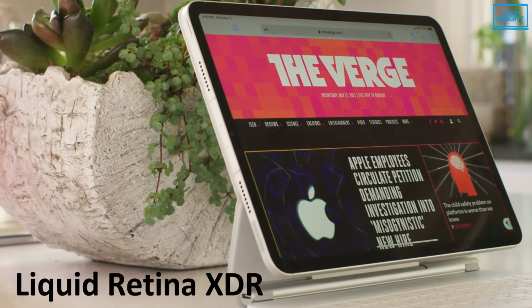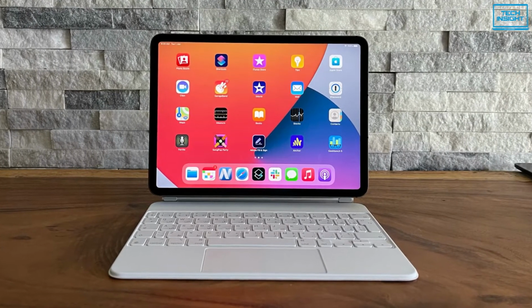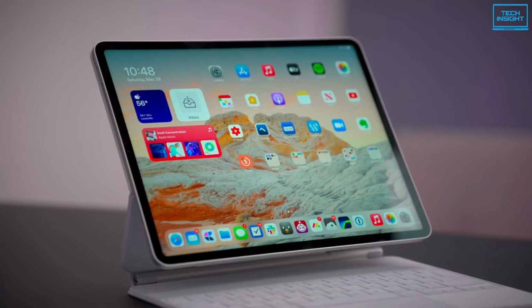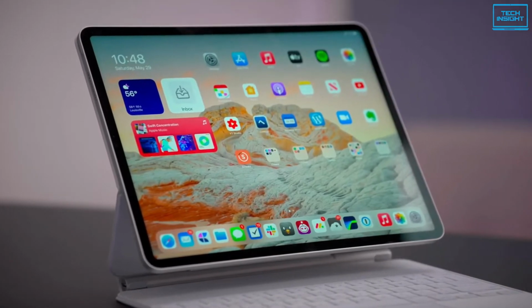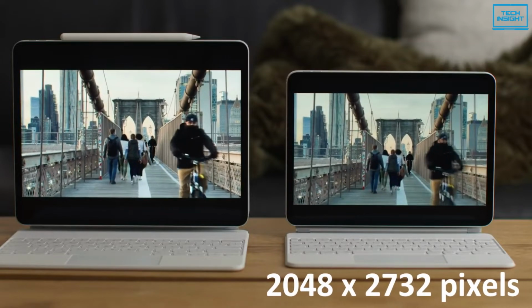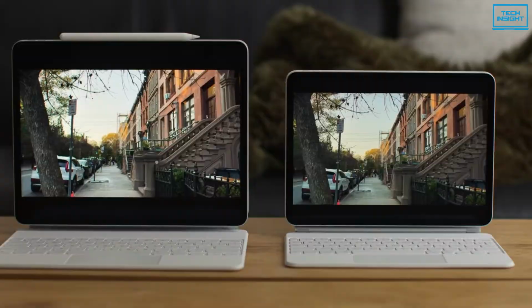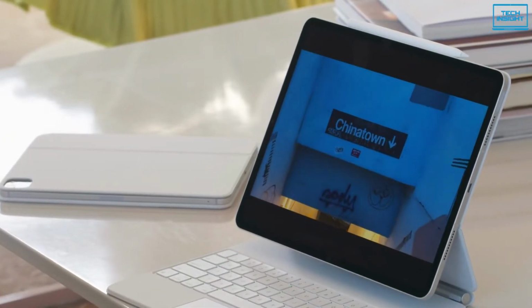Apple calls it a Liquid Retina XDR display, but we'll stick with what the rest of the industry calls it, Mini LED. It's pretty much the biggest reason to upgrade to this machine. Other than that, the display has a resolution of 2048 by 2732 pixels and it's 120Hz enabled. So daily usage should be buttery smooth.